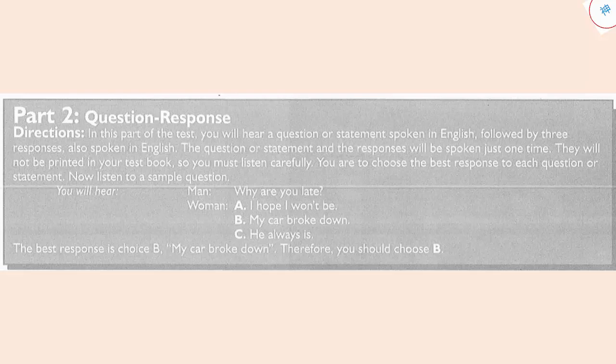32. How about going for a run? A. Shall we run in the park? B. It's too far to run. C. I've run lots of races.